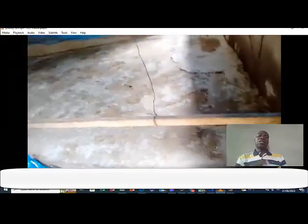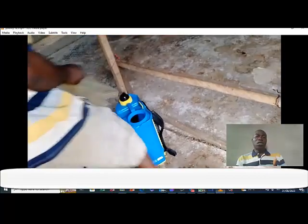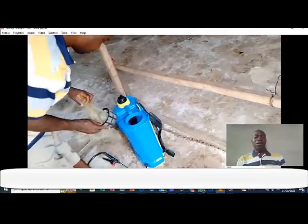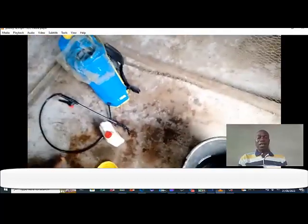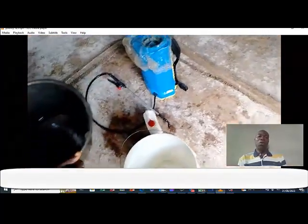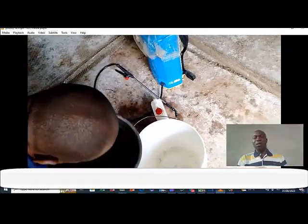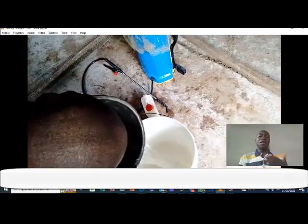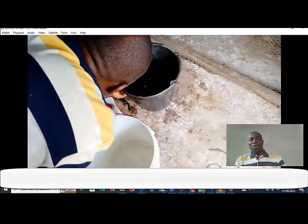Now the next thing is to mix the solution. This solution is a disinfectant that we use for biosecurity. Though there are a lot of them, there are some that you can just use to wash the floor. Then after that, you spread it on the floor and allow it to dry. Over the years, we have used a series of them, different types of them, but this one is the one we have stuck to at this time.